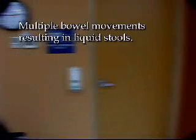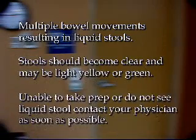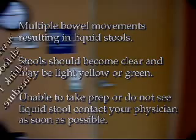The prep will cause you to have multiple bowel movements and result in liquid stools. Your stool should become clear and may be light yellow or green. If you do not see liquid stools or are unable to take the prep, contact your physician as soon as possible so other arrangements can be made.